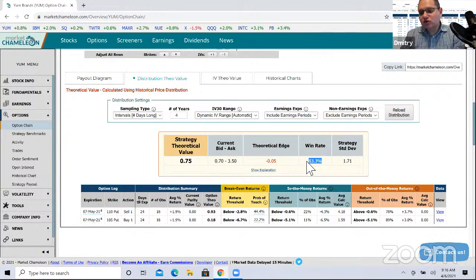But 83.3% of the time, if you sold it at 70 cents, what this is saying is that you would have been able to buy this spread back for less, resulting in a profit. So obviously, if you could get it for 2.10, that might be a pretty good deal, right? Anywhere near $2.10, according to this, that'll be a pretty good deal.